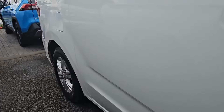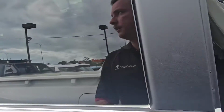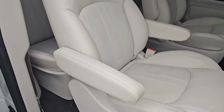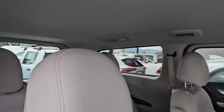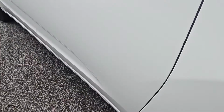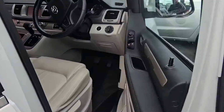Rear door, this side's looking fantastic as well. So just trying to show you as much as we possibly can. You can obviously adjust all these seats there as well, so you can slide those back and forward to give you more space back there. All these grab handles and everything makes it super nice and easy for jumping in and out. And then finally, again, that keyless entry on the driver's side as well. So we'll just jump in a second.